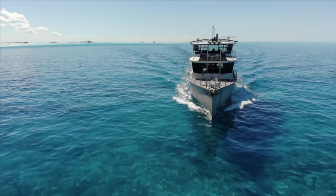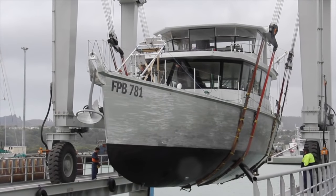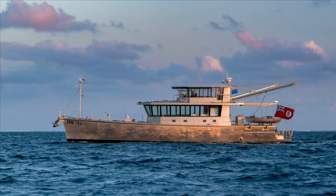It's hard to imagine, but Cochise was launched in New Zealand just 4 months ago, and it's only been 2 weeks since we were in Fiji testing systems in the tropical climate.